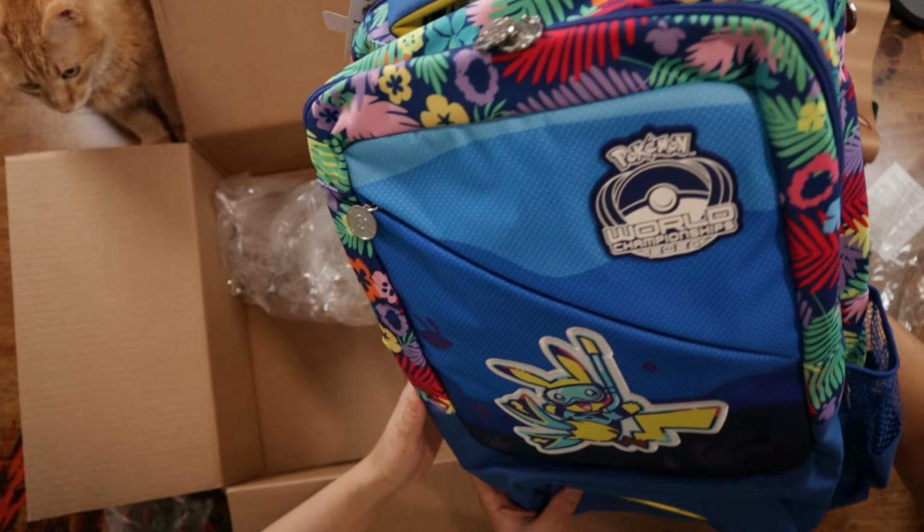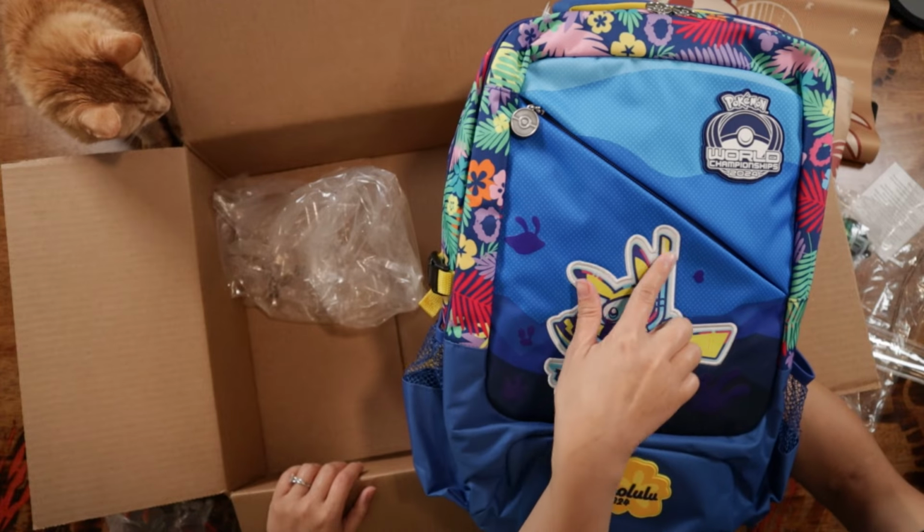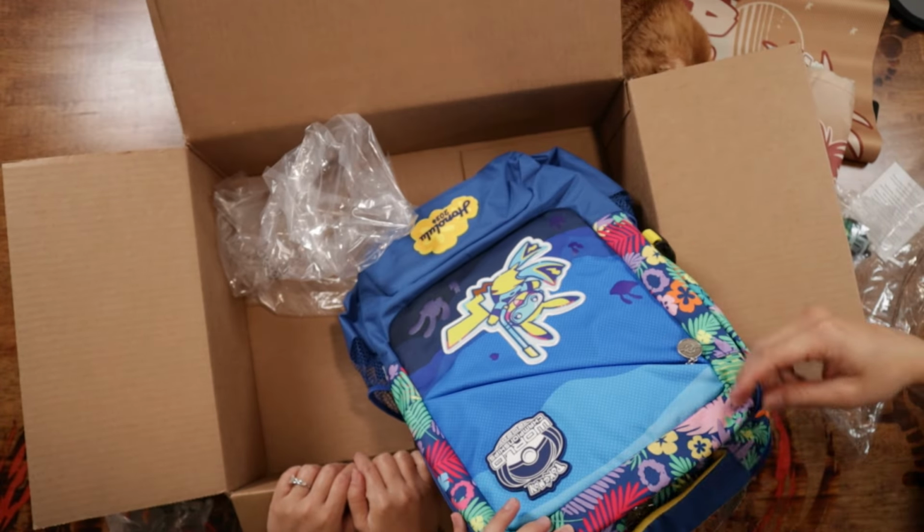You excited to get into this bag? Yeah. So cute. This is so nice. Oh, I love the Pokémon, the water ones. Oh yeah, because he's underwater. That makes sense. All right, let's see what's in here. I'm super excited. Oh my gosh.